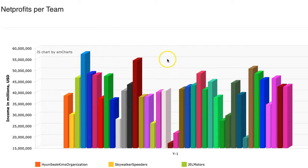So we see, I call it round one, the simulation calls it Y-1, which I assume is year one. Let's look at the results for profits, net profits per team. And remember, your strategy, no matter what it is, should be leading to increasing profits.